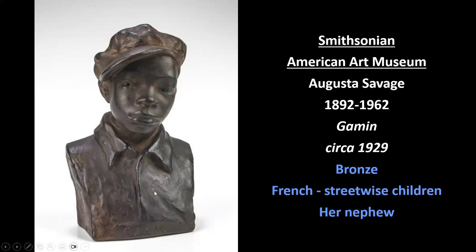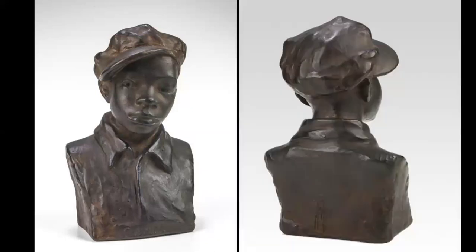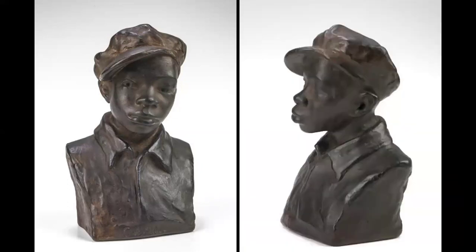This is a bronze, and there were several copies of the original made. So there are quite a few of these in different museums throughout the United States. You might come across other versions of this at other museums, perhaps near your home or in your travels. And then here's another view. I really like this sculpture as well. It really captures the essence of this young man. I just really like this a lot. It's really distinctive. And there's the back view. And the side view.